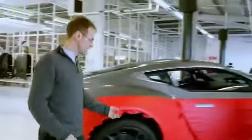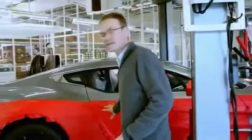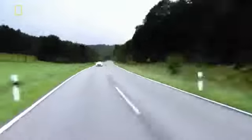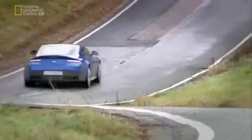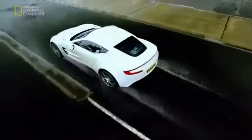And as you can see, this car's a little bit strange because it's covered in tape. That's because every car is road tested, and the tape's there to protect the paint surface. All Aston Martins are road tested to check for any faults. Wheel alignment carefully calibrated. Then they're all monsoon tested.